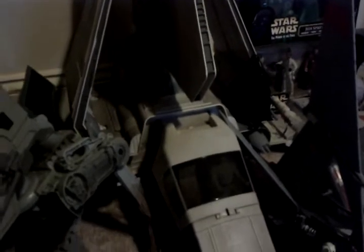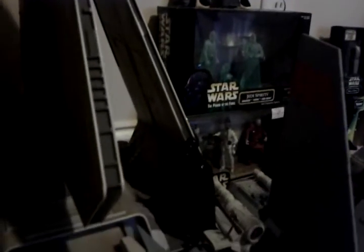Star Wars 10. Dewback with Trooper on top. I like this one a lot. Shuttle, Imperial Shuttle, a little figure in there. Pilot. Darth hanging out there. This guy, I'm not sure what series this is. Might be Shadow of the Empire, I'm not sure. A little, I don't know what it's called. Skyhopper, whatever it's called.